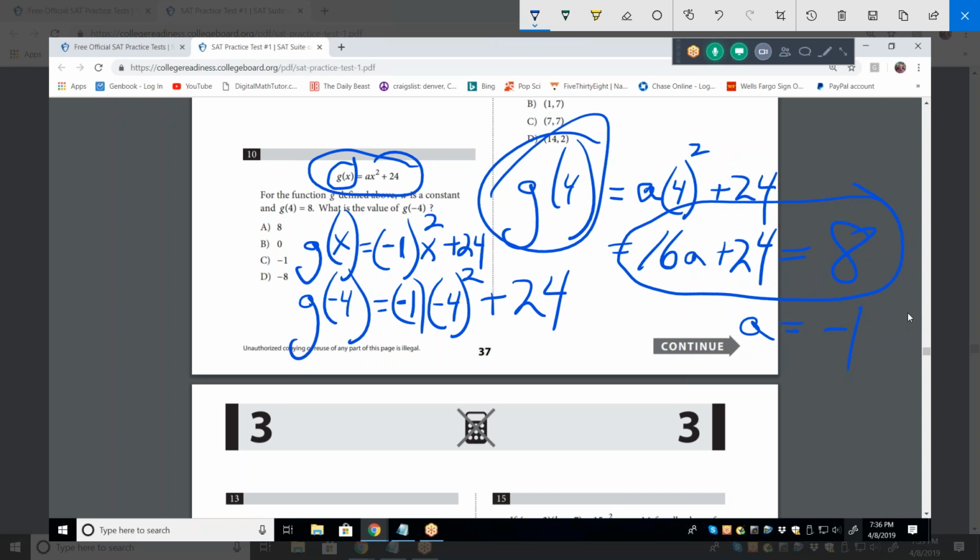Now, do the math, figure out what that's equal to. Do the exponents first. In other words, you got to remember your PEMDAS. So square minus 4 first. What's minus 4 squared? Now simplify that. It's minus 1 times 16. It's plus 24. Here's your answer right there.